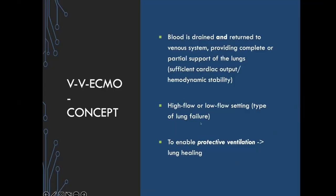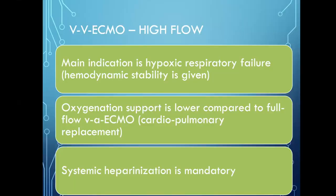In the veno-venous ECMO, you got the whole system on the venous side. So you got the draining and the returning cannula both on the venous side, and a high flow or a low flow setting, depending on the type of lung failure. And it would also enable a protective ventilation in patients suffering from ARDS, for example. So the main indication is actually hypoxic respiratory failure, given the hemodynamic stability of the patient. The oxygenation support is not as good as in the veno-arterial setting, but it is sufficient. Actually, you're going to see that in the cases I'm going to show you afterwards. And also here, since it's a high flow setting, the heparinization is mandatory.